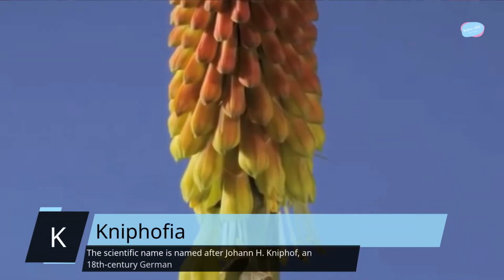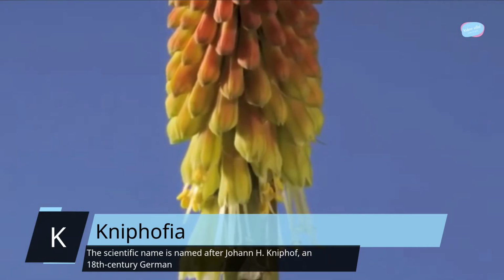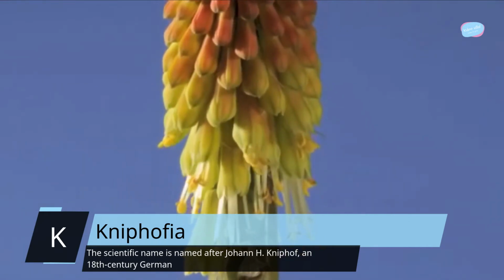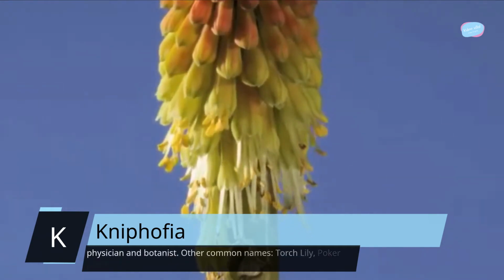K for Kniphofia. Fact: the scientific name is named after Johann H. Kniphoff, an 18th century German physician and botanist. Other common names: torch lily, poker plant.